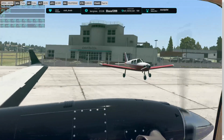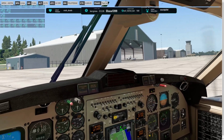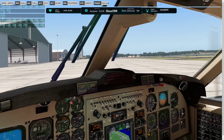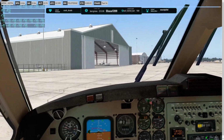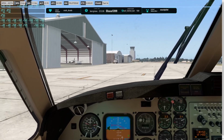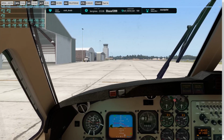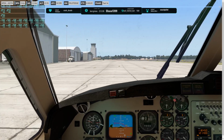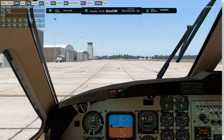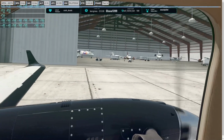I wish someone would make a North Bend custom payware airport, or even a nice freeware. I found this one on the org, so it's okay. It's not horrible. Landing was 121. Oh, ouch. I'll take that. I will take that.